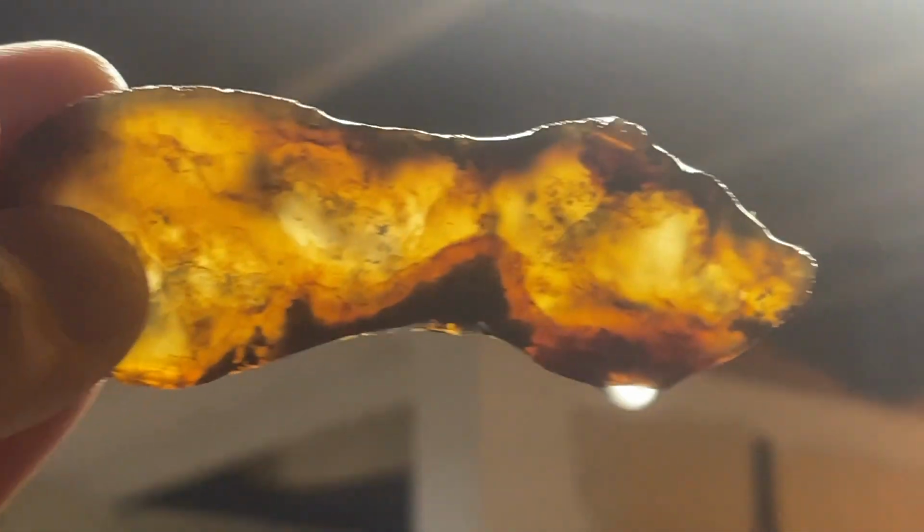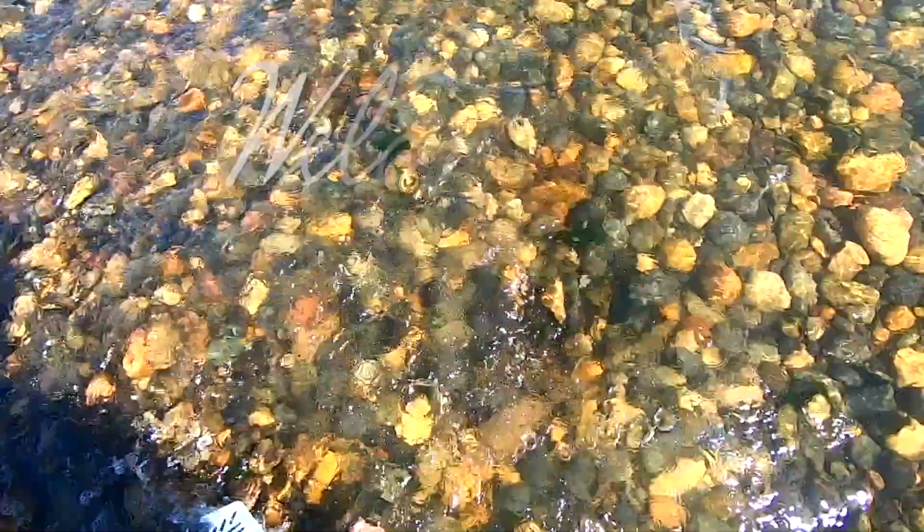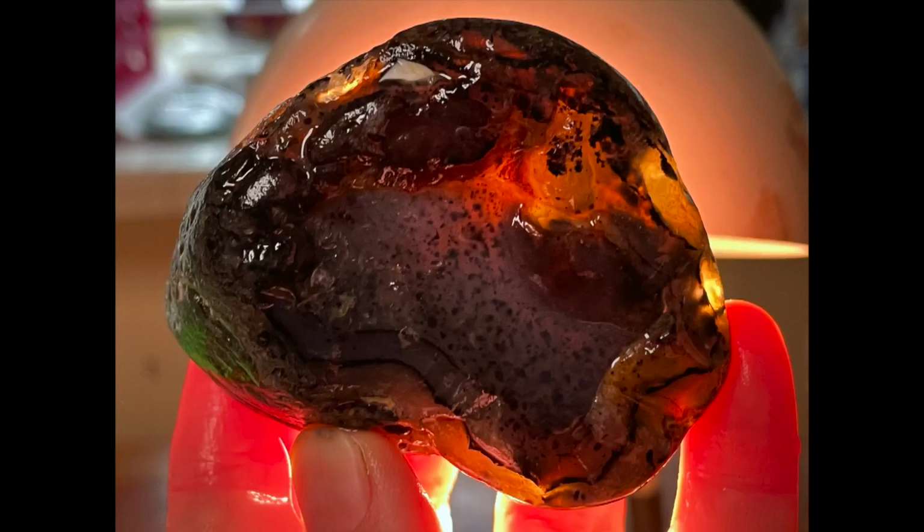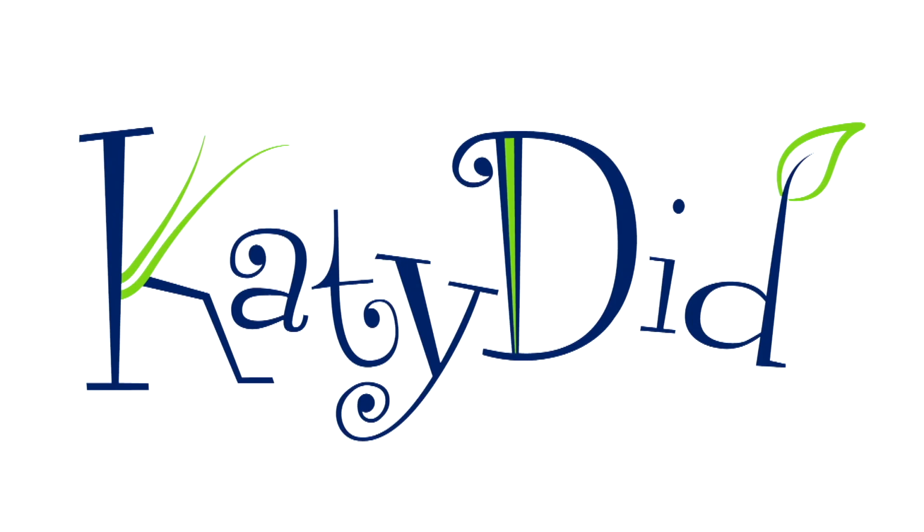Oh, look at that. So many beautiful rocks. That's a nice thing to find on my way out.